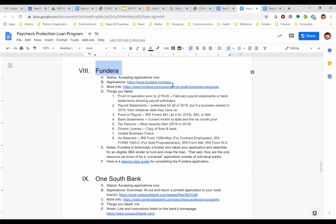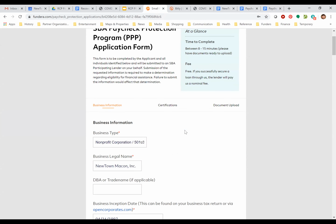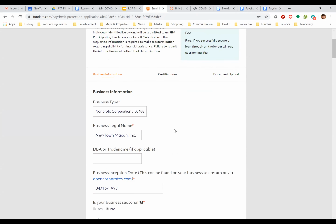So here is Fundera. This is the application we're going to fill out together. We're going to go to this link, which is fundera.com/PPP. And when you go to that link, you enter your name and email address, and it pulls up the first page of the application, which is here. There are only 3 pages. And honestly, if you have the attachments gathered ahead of time, this is only going to take you about 15 minutes to complete. So your first step is to enter the legal organization type for your business.